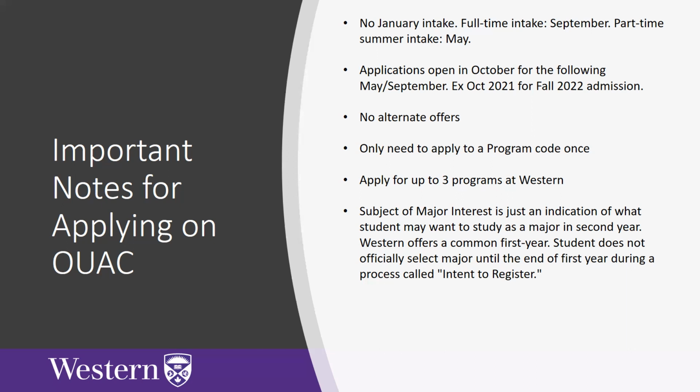Another important note is that we only need to apply to a program code once. For example, say a student is interested in sociology, political science, history. All of those options fall within our Faculty of Social Science. So you actually only need to submit to that program once, and you could choose other choices, say for the Faculty of Arts or Science or so on, because a student is being admitted to the faculty level.